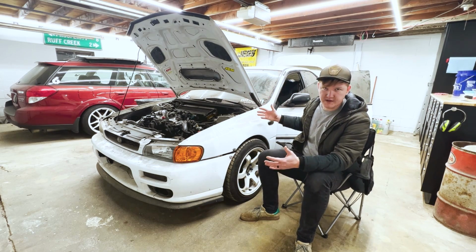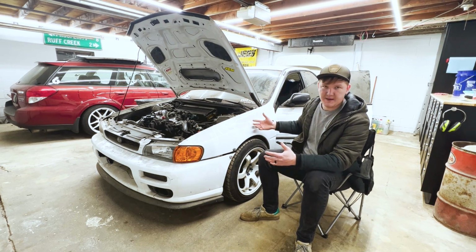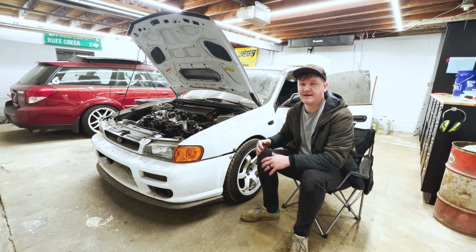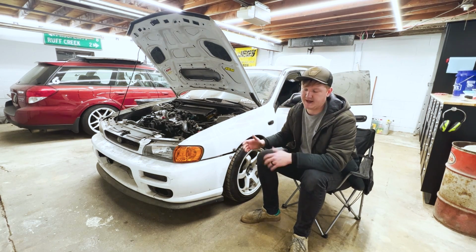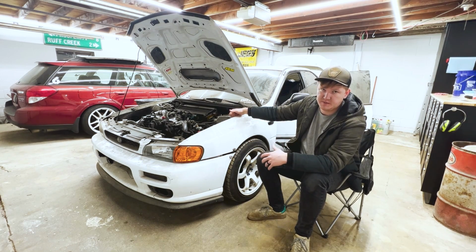What is going on here? What has happened the past 10 years? Why have I had a car for 10 years and it still isn't finished? We'll get to that. So, 1999 Subaru Impreza L.